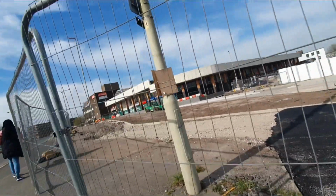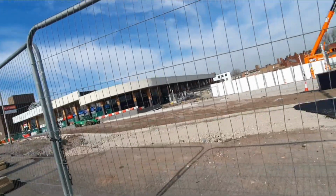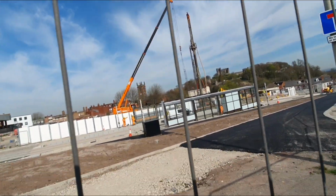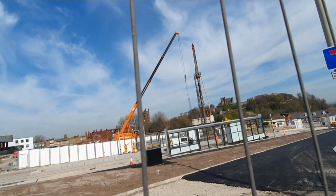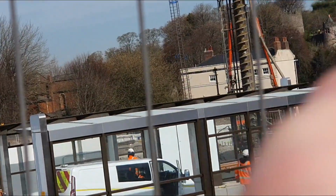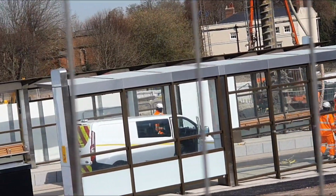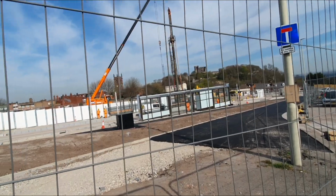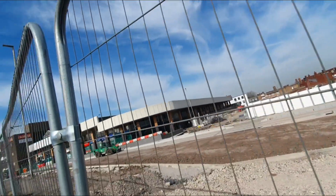See, you learn something every day on this channel. So they're putting the concrete stanchions in there. And there's the cage there, look. You can see the cage, because the fencing's, there's that cage there. And you see that pipe wiggling about? That's pumping concrete into the hole. And then they'll move all the dirt away and they'll stick the cage in. There you go, guys.